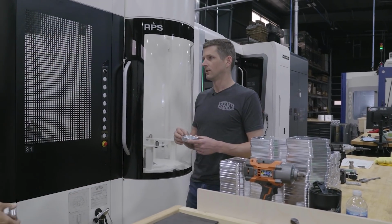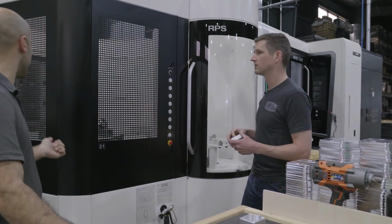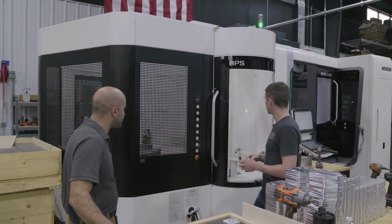RPS 5. So this is a 5 pallet pool. We've got 3 of the hex tombstones. One of them's not commissioned yet. You get 5 plus 1 or just 5? Just 5. Yeah. Okay.